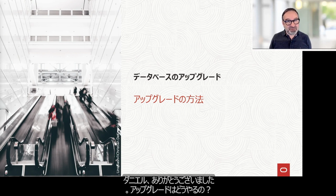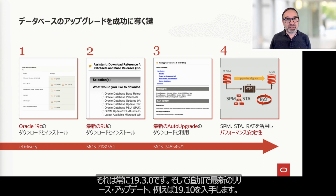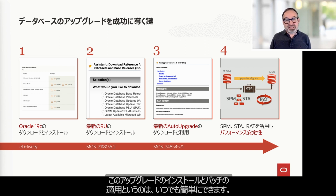How do you upgrade? Successful database upgrade, very straightforward. You grab 19c software, you get always 19.3.0. Then you add the newest release update, 19.10. If you have OJVM, also the newest OJVM PSU. And then you download the newest AutoUpgrade, and we will show you later why you need to download the newest. So this is the upgrade, the install part, the patching part.